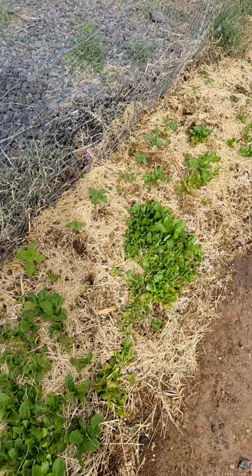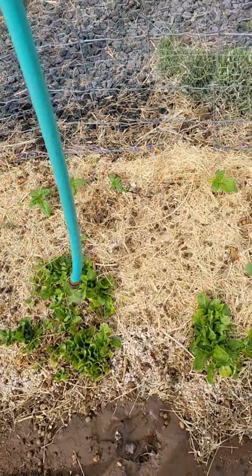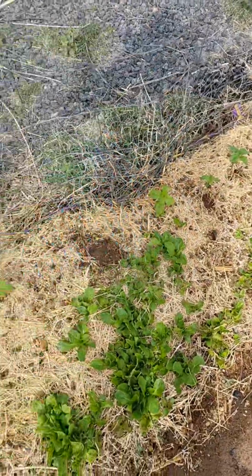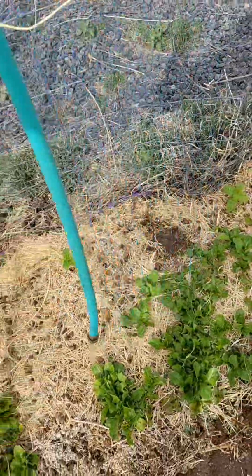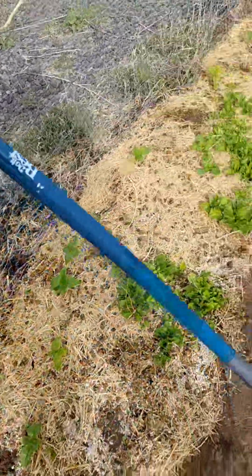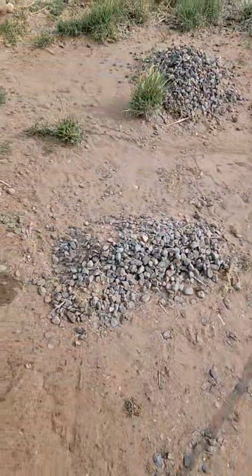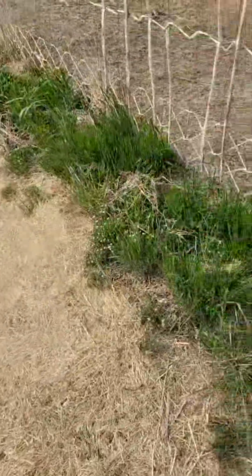There is a lot of lettuce sprouting, and all of these lettuce seeds came from 2024 lettuce plants that bloomed. And this area is starting to evolve more and more as we remove the gravel. And spring is coming on, everything's turning green. I don't have any big picture things to say on this stream.